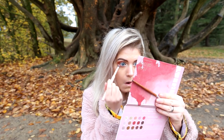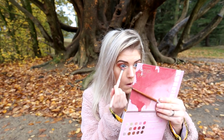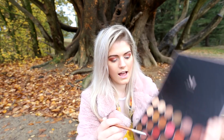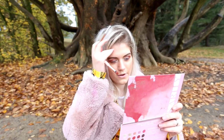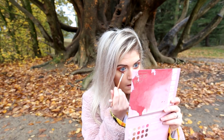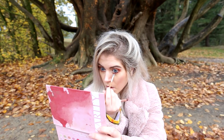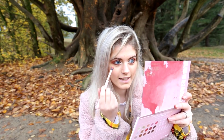And then blend that out. Now we're going back in with the color Brew, and we're doing this on our lower lash line, using our slanted brush, to give it a faded effect, so it looks like from a lighter color to a darker color. And then get your fluffy brush and blend that through, just very lightly so it doesn't get all messy, very gently.